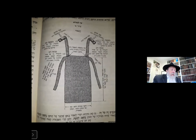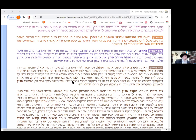Now we're going to go to this week's Torah portion. All right, so let us go to this week's Torah portion. Okay, very good. Let's see if we can do this. Okay, let's stop here. Very good. And we'll start here. Well, so far, so good.